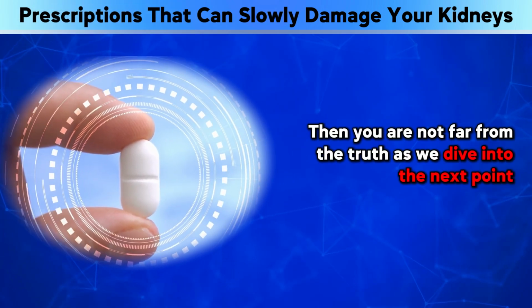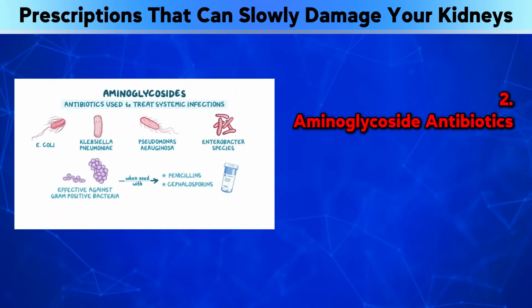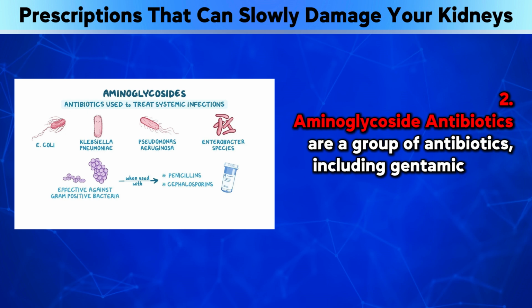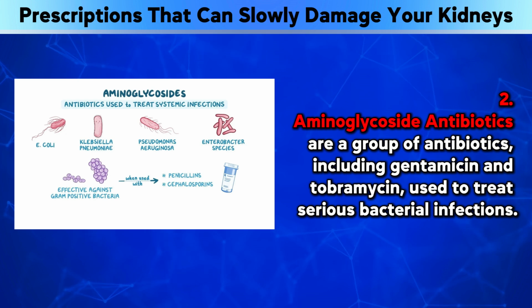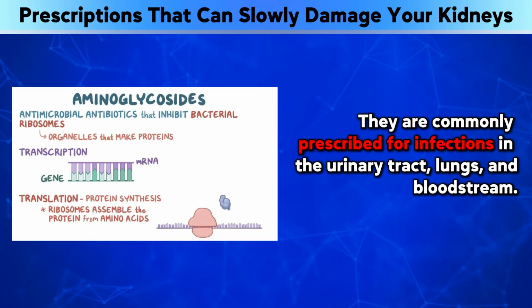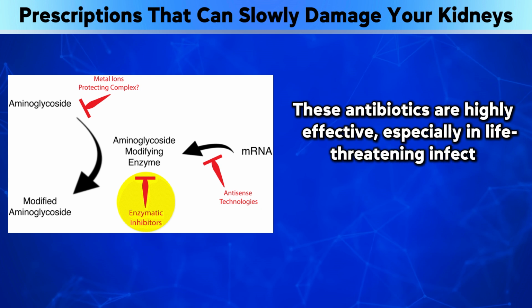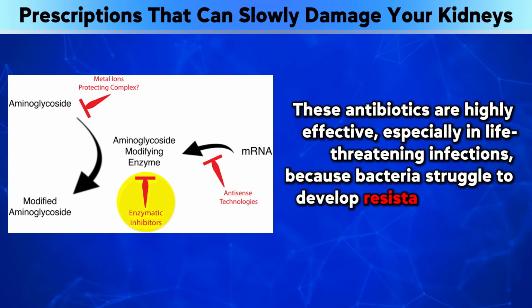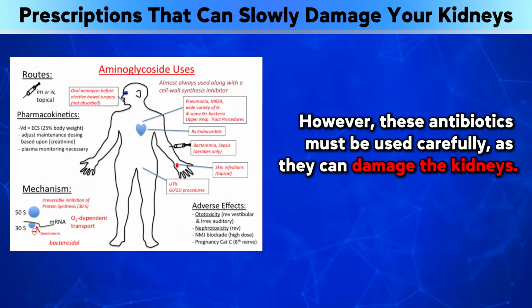Do you question the safety of antibiotics? Then you are not far from the truth as we dive into the next point. 2. Aminoglycoside antibiotics are a group of antibiotics, including gentamicin and tobramycin, used to treat serious bacterial infections. They are commonly prescribed for infections in the urinary tract, lungs, and bloodstream. These antibiotics are highly effective, especially in life-threatening infections, because bacteria struggle to develop resistance to them. However, these antibiotics must be used carefully, as they can damage the kidneys.